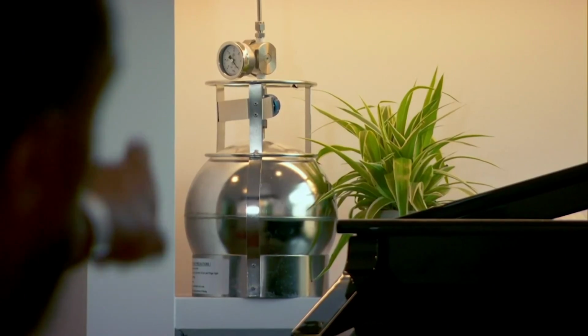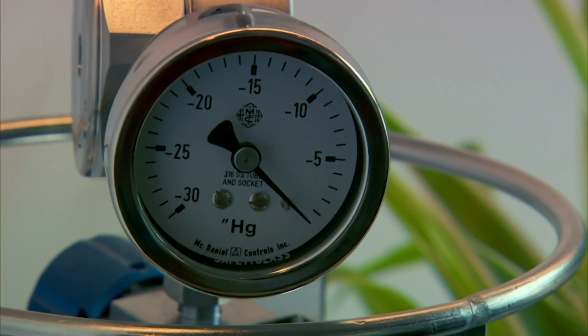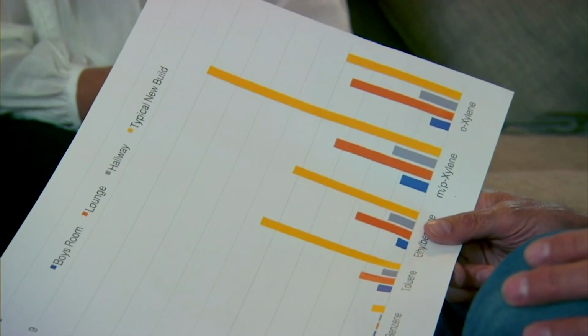It works. But the evidence isn't just anecdotal. The University of York has lent Bourne and Eleanor a curious-looking VOC monitor to assess their indoor air quality. And the results are in.